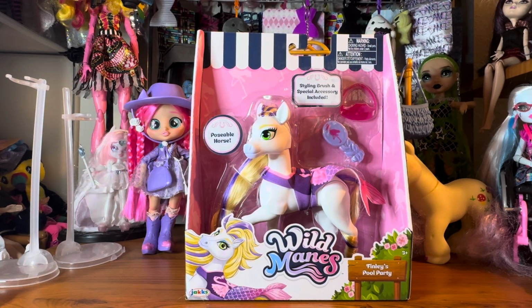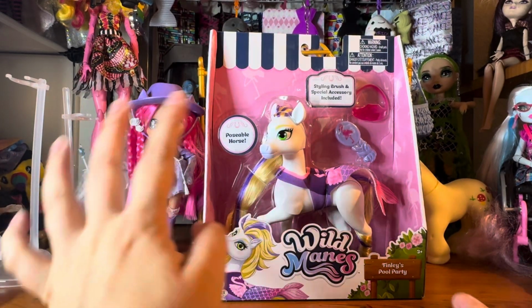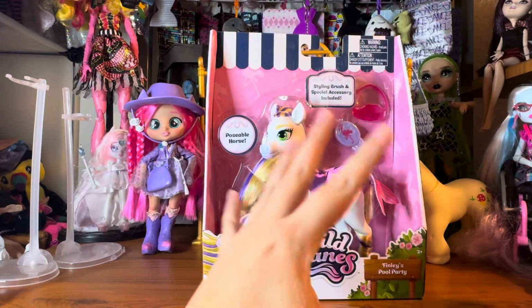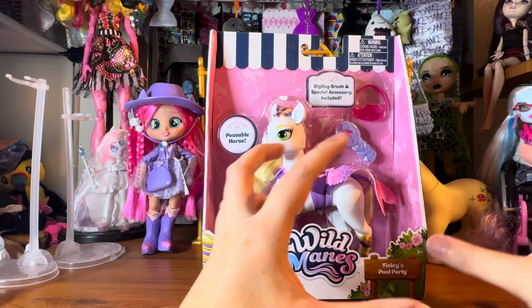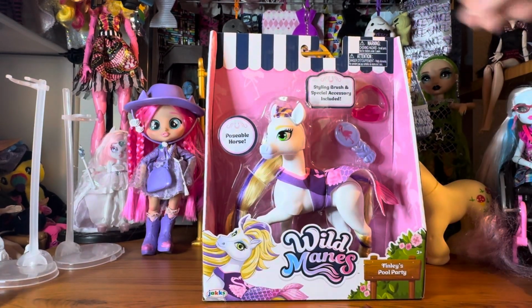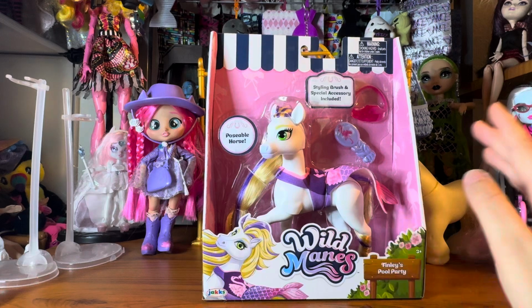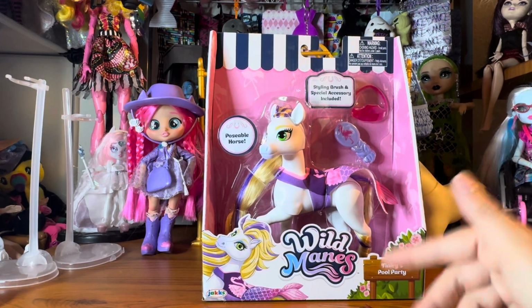But I did actually get this Wild Manes essentially for free. I used some rewards points that I had from Target. So she is a $9.99 single pack. I've seen two different singles, and then there's two different dolls, horses that come with a carriage, vendor type playset. They look like they're carrying a little shop wagon on their back. I don't remember how much those big playsets are, but she was $9.99 from Target, and I had a $10 rewards. So essentially I got her for free.